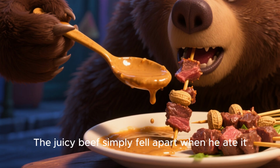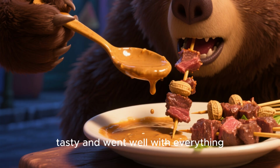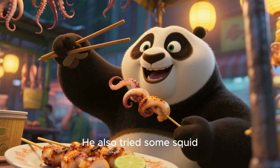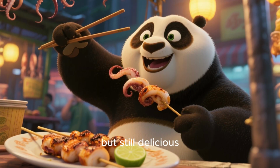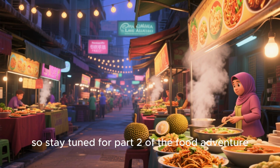The juicy beef simply fell apart when he ate it. And the satay sauce was rich, tasty, and went well with everything. Panda loved the chewy texture of the prawn and the juicy chicken. He also tried some squid, which he found chewy, but still delicious. There are more yummy things to try, so stay tuned for part 2 of the food adventure.